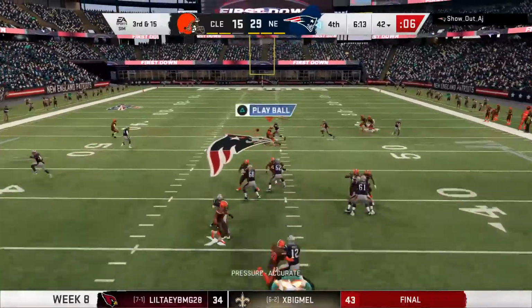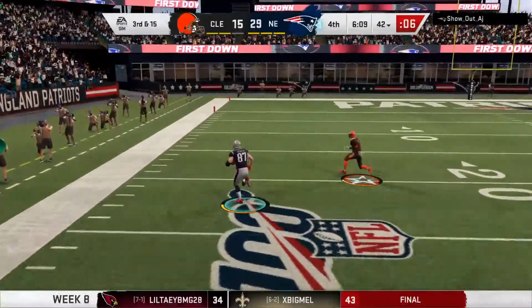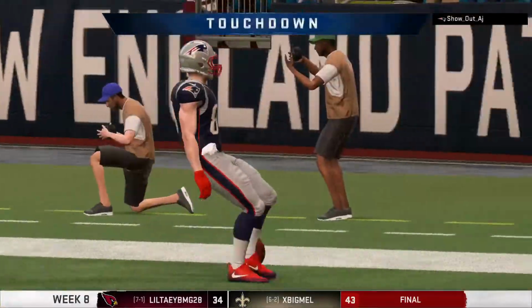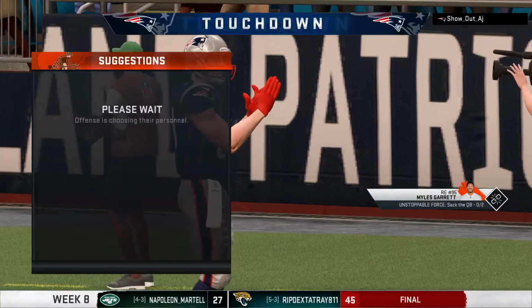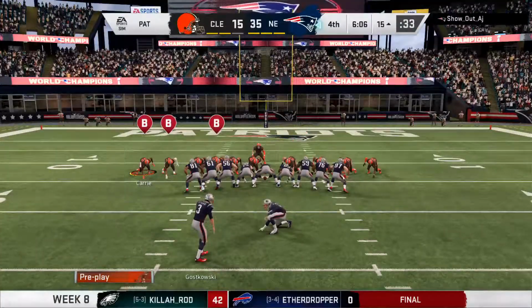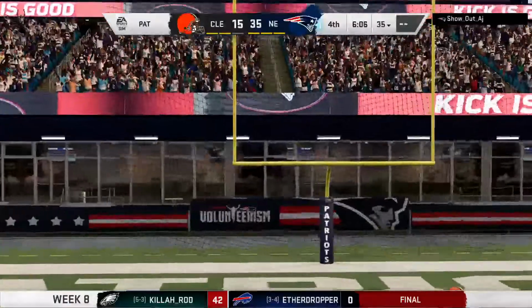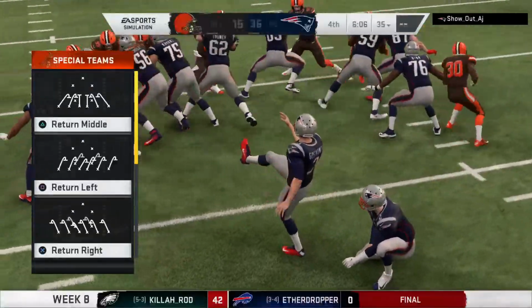From the gun, Brady. And he finds a man with a crossing route. And all the way in. Touchdown, New England. Seth DeValve, his 2nd touchdown on the season. And the Patriots, they add on to their lead. They had the lead in the 4th, but still passing. Finding the big target for the touchdown. Now that lead grows even more.